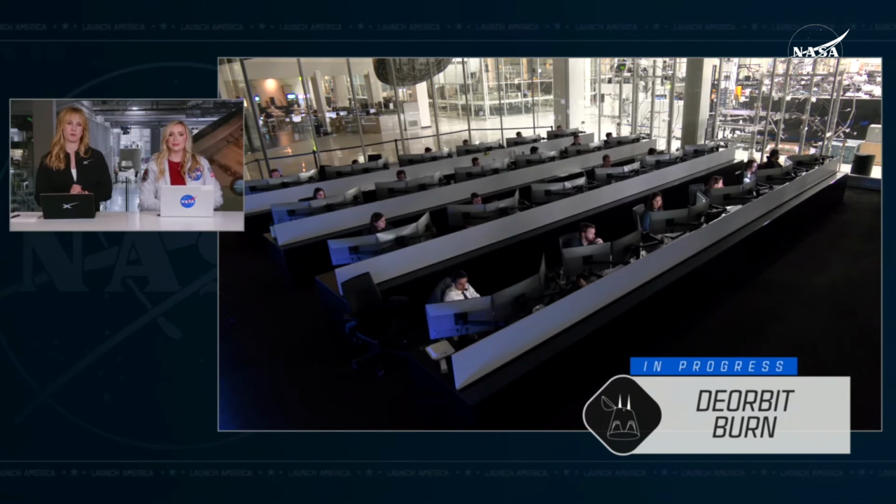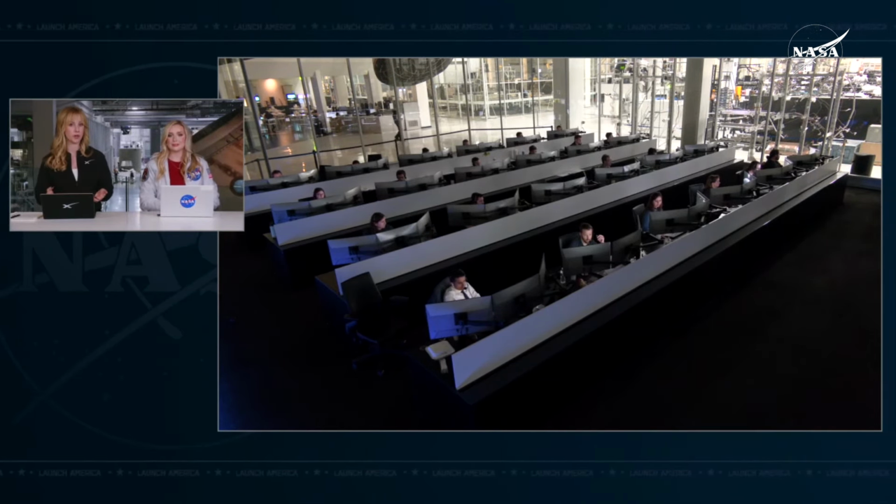Once again, that deorbit burn is what locks the capsule into its landing site. Of course, like Sandra mentioned earlier, we have been watching weather for quite some time. Everyone's excited to bring Crew-8 home, but we're only going to do that if the weather allows and is safe for both the crew on board as well as the recovery teams. And so it has been a little bit of a waiting game, but everything is looking good weather-wise, and we are locked into Pensacola, Florida.